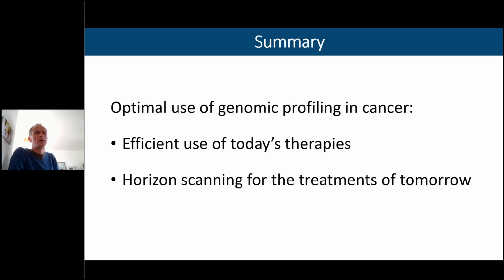So in summary, I hope I've given you some insights today into how we can continue to improve the efficiency of the therapeutics that we have available through the use of genomic biomarkers, and offered you a little bit of horizon scanning of events that are just around the corner that we will hopefully be seeing in the clinic in the immediate future.